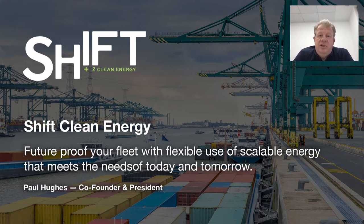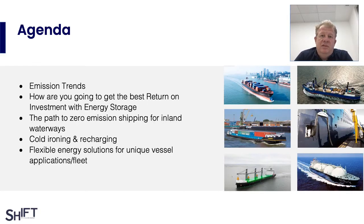So I'm going to turn to the agenda now, and I'll outline the basis of what we'll discuss during this presentation. I thought I'd touch upon a few key topics: the emission trends and the impact that has for us all, how to get the best return from your investment in energy storage in your vessel, and the general direction of travel that we're seeing with regards to zero emission usage of shipping in the inland waterway and other areas, the charging systems required, and also some of the steps and evolutionary changes happening to energy storage to provide very flexible solutions to meet the demands that you have on your different vessel classes.